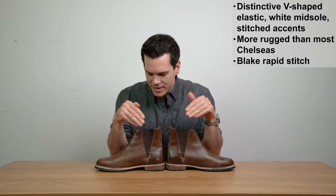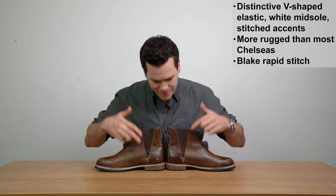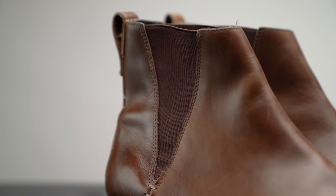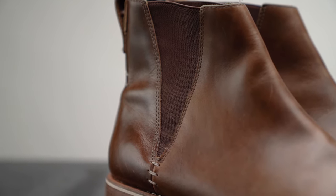And nowhere is that more evident than this new Chelsea boot. I've never seen a Chelsea boot before with this V-shaped elastic here. It almost makes them look like Chelsea boots from the future. Very, very unusual sort of shoe. The V-shape serves no functional benefit. It's really just aesthetic. But the idea is that it makes the boot look more sleek and streamlined.